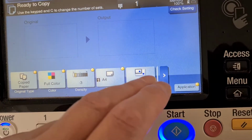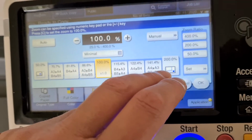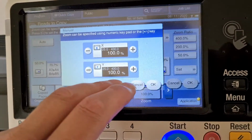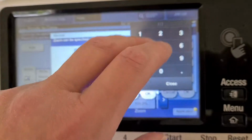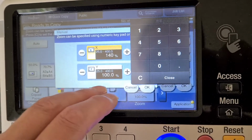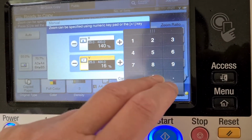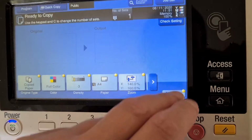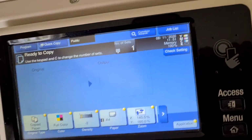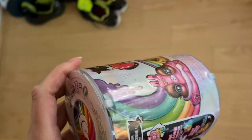So I'm going to enlarge it. I don't know how big I'm going to make it. Going to make it 140 by 160. But basically, yeah, it's a funny thing. I'm going to give it away.